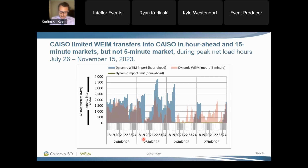And so CAISO has described this as a significant reliability issue. This is one of the tightest days of the year. If the hour-ahead market was seeing a significant amount of supply that then did not materialize in the 5-minute market, that could create a reliability issue for CAISO and for the exports ultimately that CAISO was committed to serving.